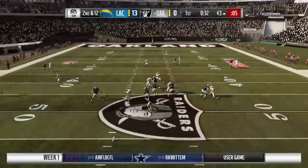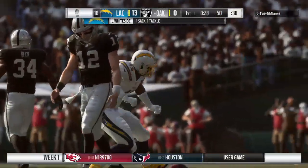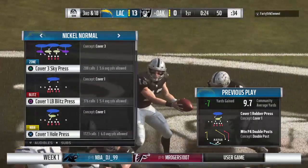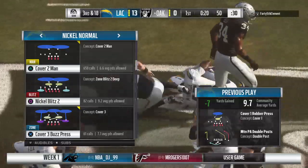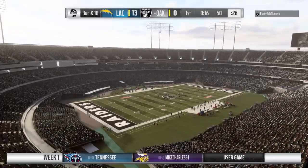Back to throw here. Chargers able to get the pressure and bring him down. Well, someone's been up to the task so far in this game. They are already up a couple of scores, Brandon, and guess what? I think they're just going to pin their ears back now and get upfield and get after the quarterback. Been such an impressive first half to get that lead.